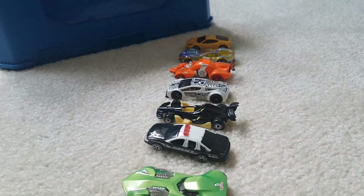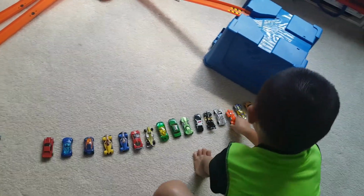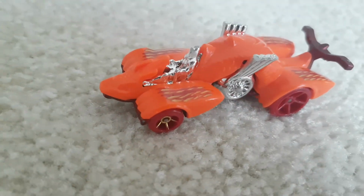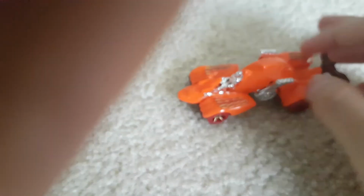Now, Nathan, tell us which Hot Wheeler is your favorite one out of all of these Hot Wheelers. This Hot Wheeler. Now let's do a private examination. This Hot Wheeler is a special one. I've been made of silver, orange luster paint. There we go.